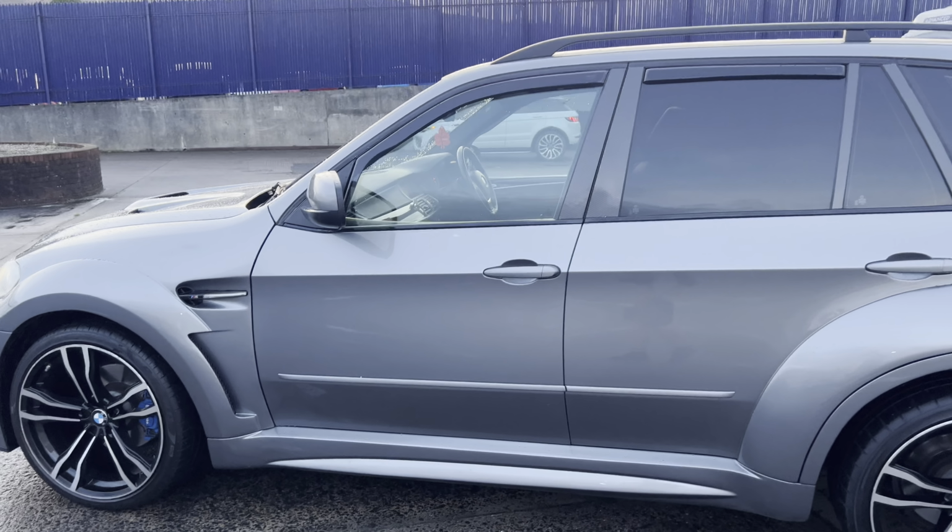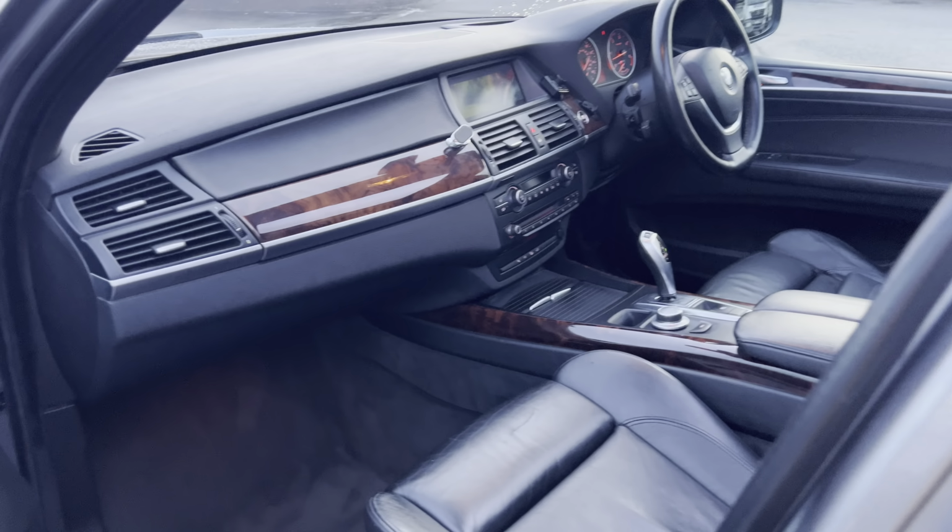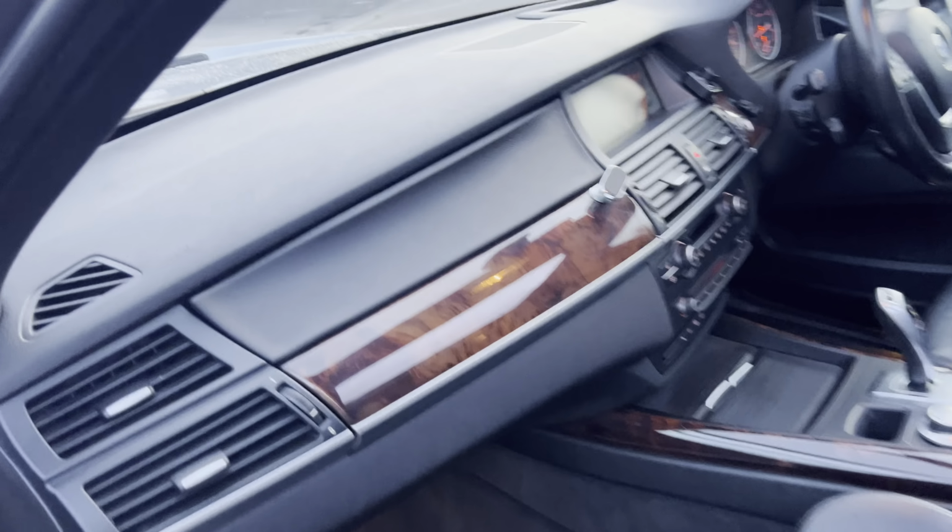Not one scrape on it. Pristine, as if it's just come out of the factory. Absolutely lovely. Really is one of a kind. So nice. And like I say, you've got your Xbox as well. You have all your things. You've got Sky and everything on it as well.